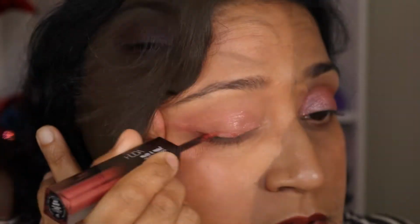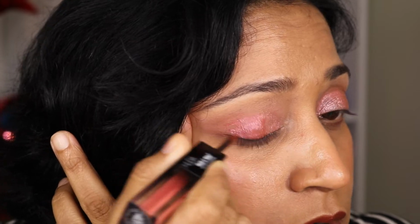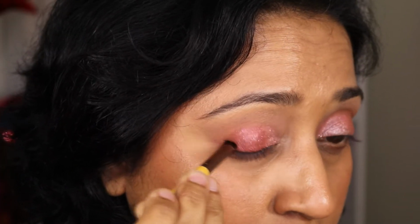I'm gonna wipe off the excess again. I feel like hot sauce is more pigmented than the pink champagne. I'm gonna try and blend the two a little bit with a brush. I'm just doing a stamping motion. Okay, gonna let it dry and then apply some mascara, and I'll be right back.